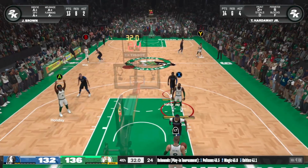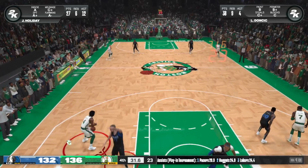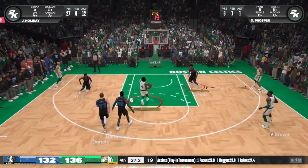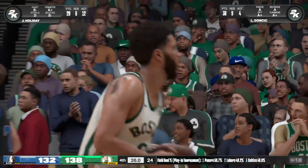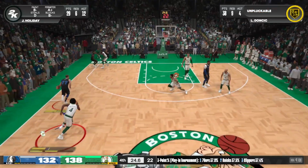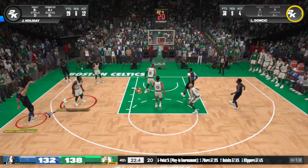Second chance points always hurt. Just not enough effort to block out. Yeah, I'm going to go out on a limb here and say they need to emphasize rebounding going forward. Holiday gets the bucket. A fearless shot there by Holiday. With the whole team counting on him, he is able to come through.